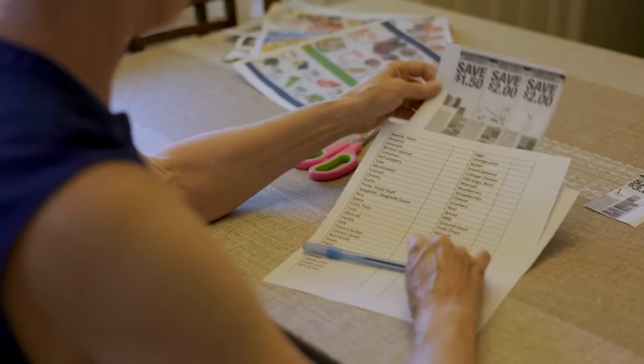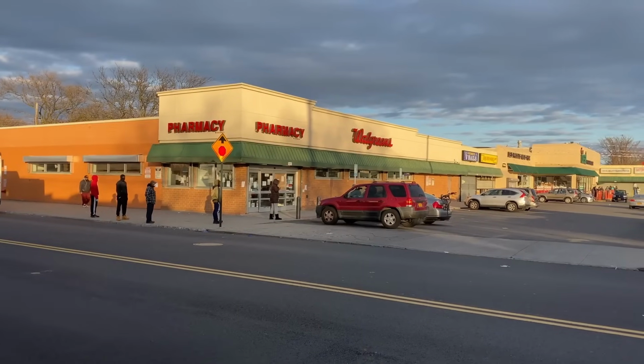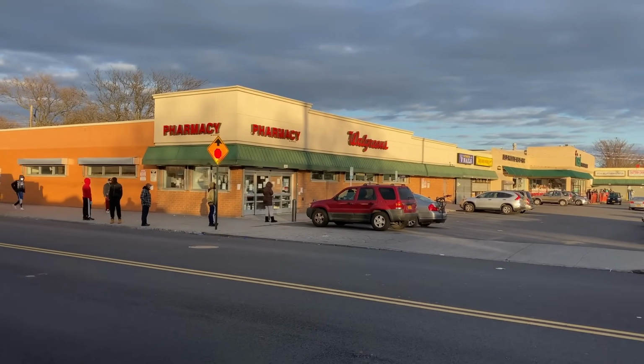Back when we got the inserts in the paper, I would clip the coupons, I would combine them with Ibotta, I would combine them with Fetch Rewards. I would be at Walgreens when they opened at 7 a.m. on Saturday morning, scouring the shelves for all of the deals. It was like one of my hobbies when my kids were toddlers. And now I don't really have time to do that anymore. I don't have time to clip coupons. I don't have time to mess with that stuff.